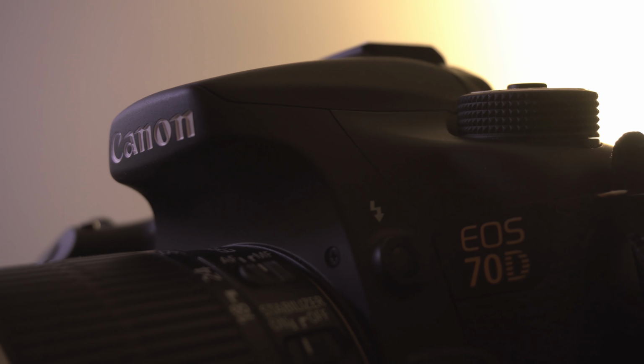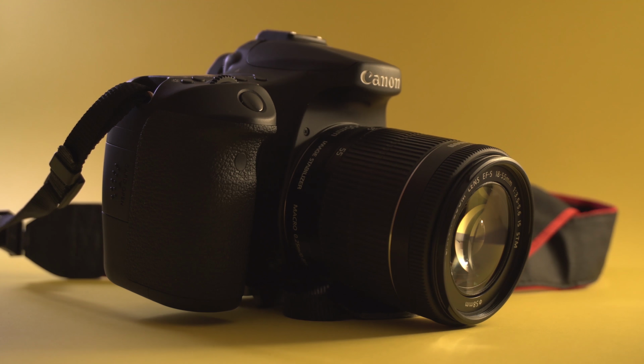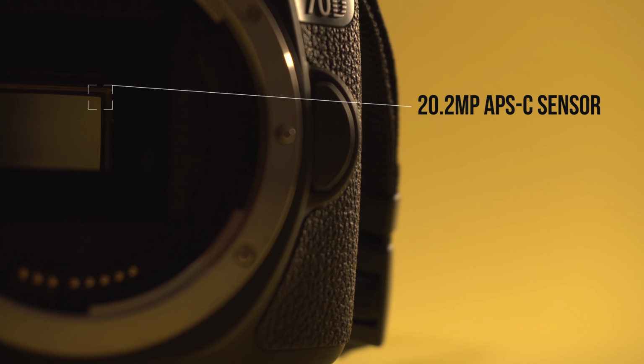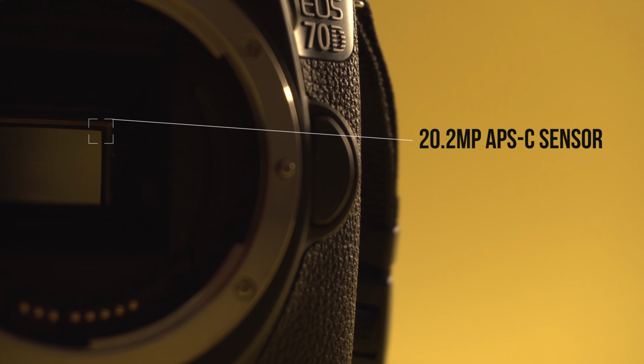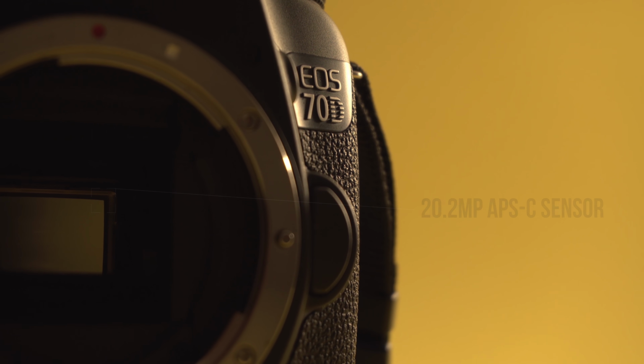Up until a couple weeks ago, everything on the channel has been shot with my trusty Canon 70D, but guys, it's time to step it up a notch. This thing has been extremely reliable and user-friendly, but when it comes to shooting video, it did leave a lot to be desired. Here, you're getting a 20.2 megapixel APS-C sensor with 19-point autofocus, but the thing about this camera that bugs me the most is the lack of 4K when shooting video.